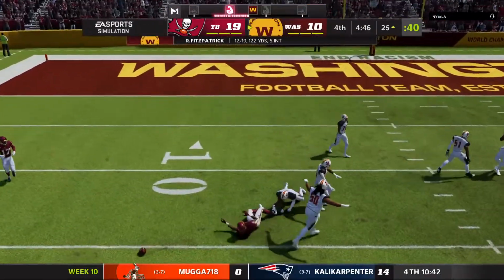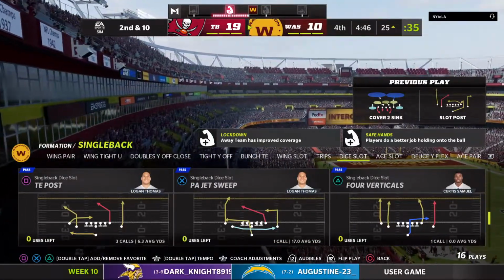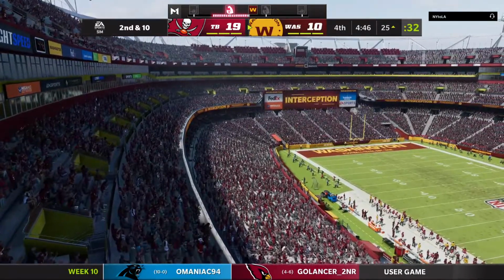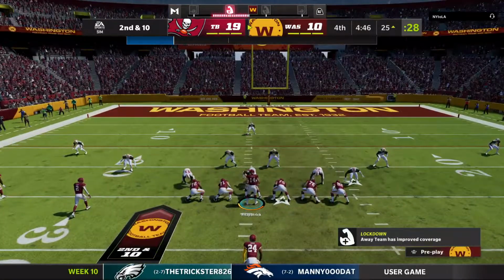And incomplete, he dropped it. Maybe a rookie mistake there, 2nd down. We've talked about it, CD, but it bears repeating. They are struggling to throw the football. All the interceptions and more incompletions. It just doesn't look like things are in sync out there.